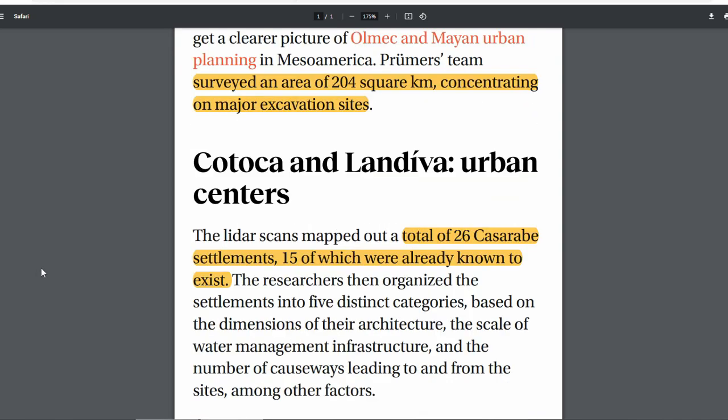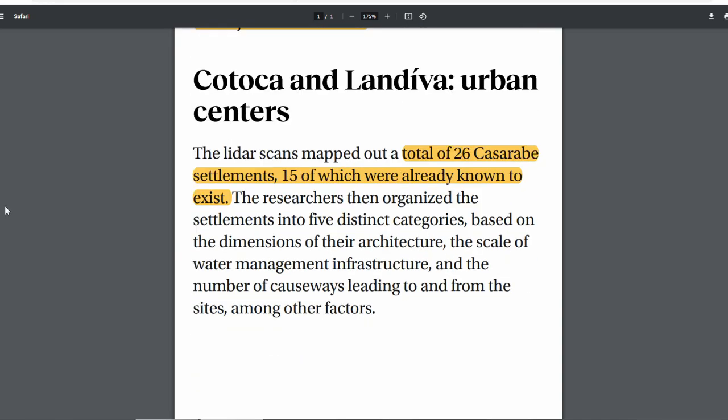Because if you don't have that much money, you want to make sure you pick the best sites. Before, there was meticulous planning, obviously, and they knew exactly where to look. And once you see the images, it's pretty obvious where you need to look. In the aforementioned two bigger urban centers, called Kotoka and Landivar, they mapped out a total of 26 settlements, 15 of which were already known to exist. So they were looking at these 15, and along the way they found another 11.